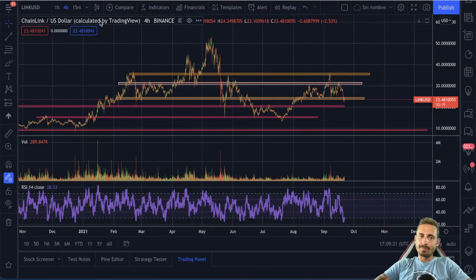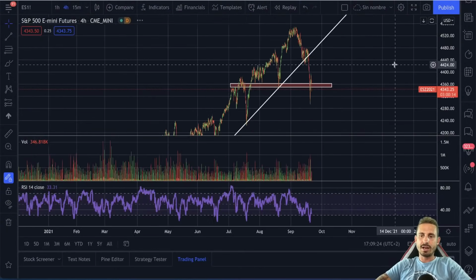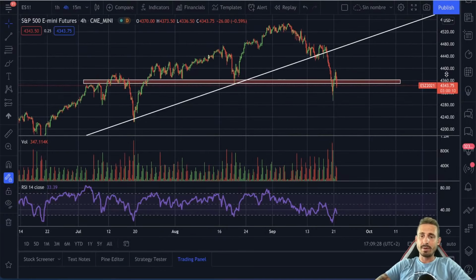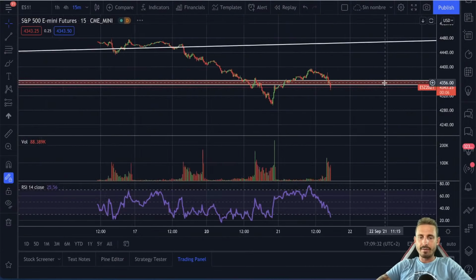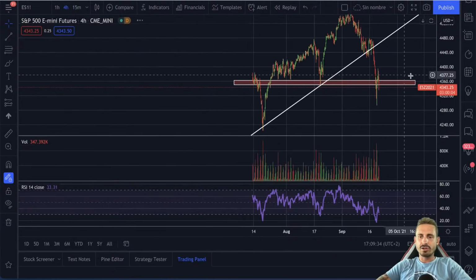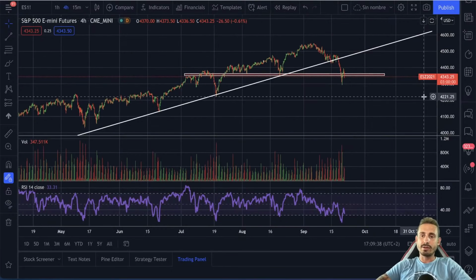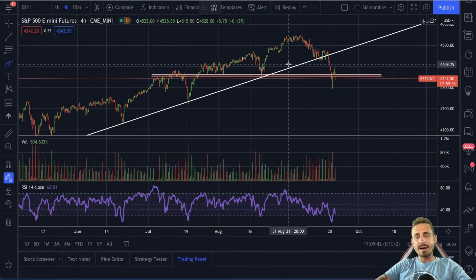Now, obviously, one of the most important charts that we need to check out in the next coming days is the S&P. It is the traditional stock market, because if this starts dropping heavily, it's not going to be a good sign for BTC. We are still a little bit correlated with the traditional stock market, even though you don't like it.